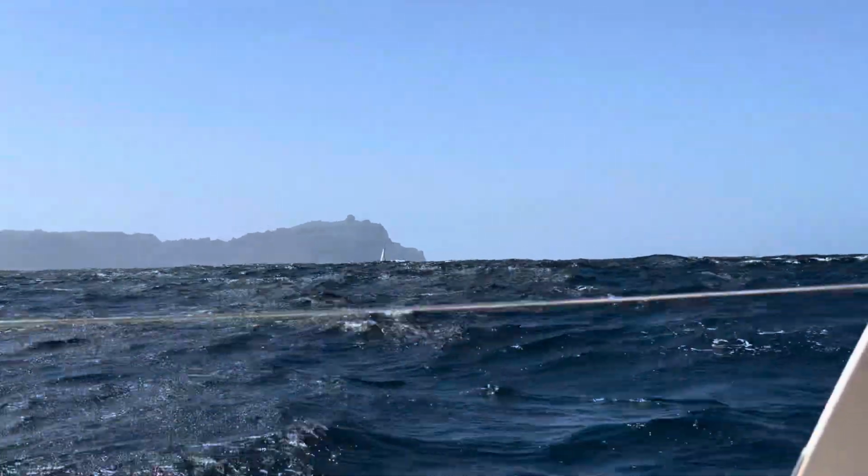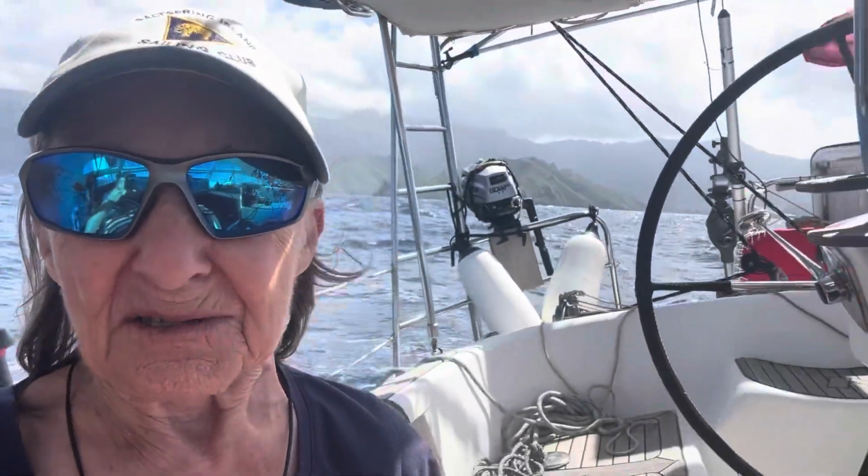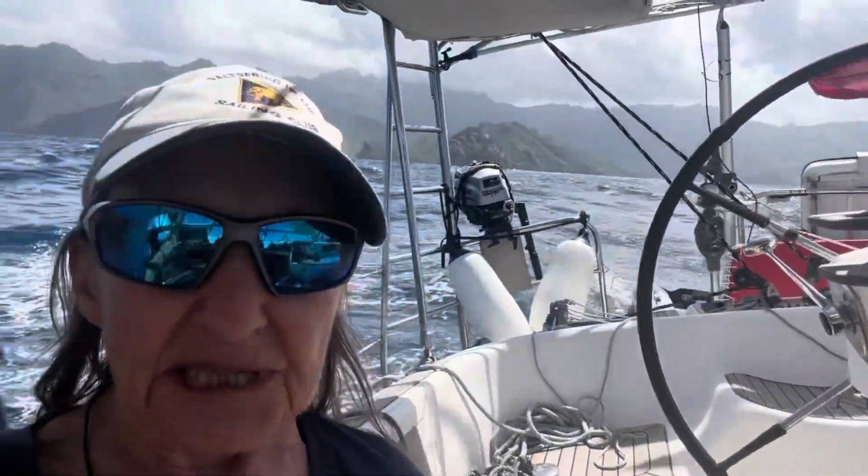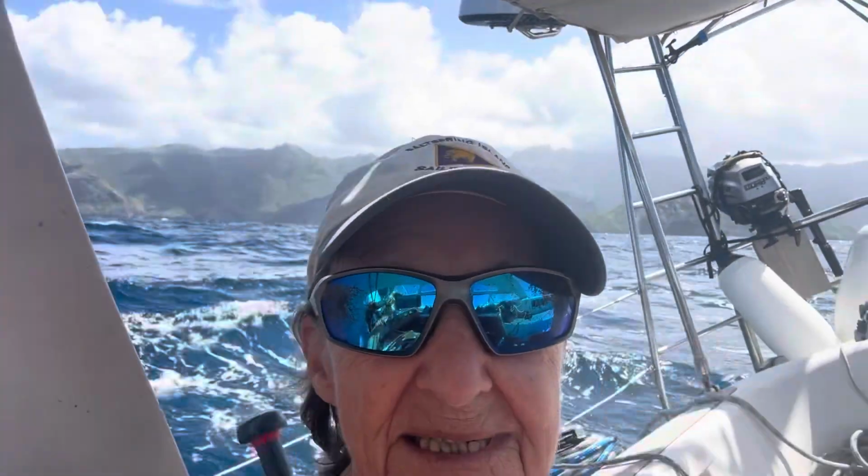2.5 meters easily. But it's interesting that we're actually under lovely blue sky just here, but back on Nuku Hiva, not too surprisingly, it's got a lot of cloud. So you can see in the background there how the island is covered in cloud, some of it grey, whereas we've got very nice blue sky overhead.